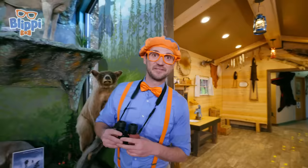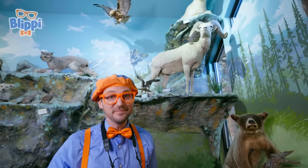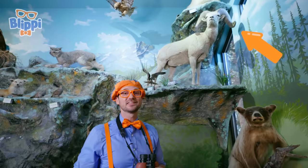Whoa, this place is awesome. And it's so much fun following these footsteps. Whoa, look up there. Whoa, a bighorn sheep. Yeah, I can tell why they call it a bighorn sheep. Yeah, because it has big horns. Whoa, and those are actually horns, not antlers. Yeah, horns always stay with the animal, but antlers, yeah, they shed them every single year.